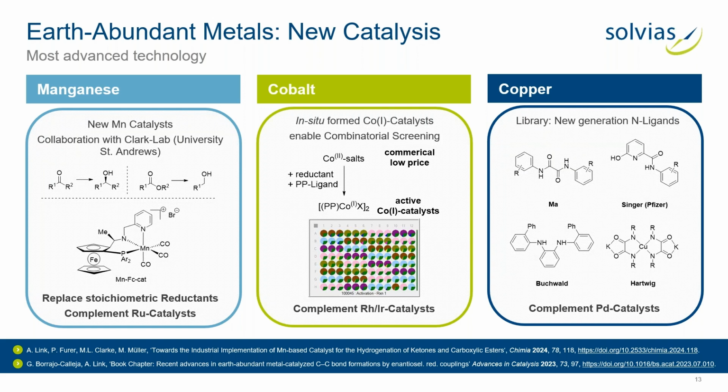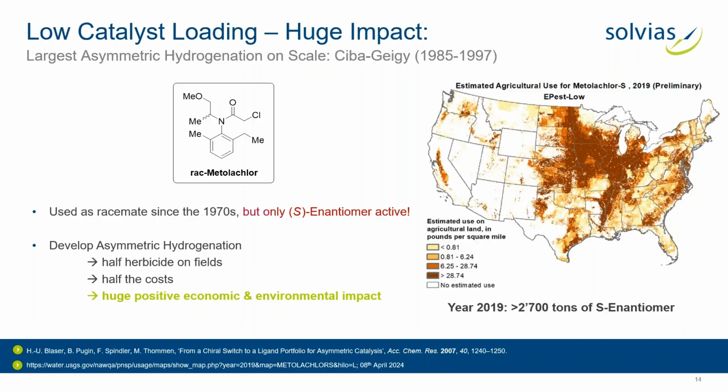Andrews, the Clark Lab, to replace stoichiometric reductants in ester hydrogenation and ketone hydrogenation. We can use, in the meantime, cheap cobalt-2 salts for combinatorial screening to do asymmetric hydrogenations and complement or replace rhodium and expensive iridium catalysts. And then there's also copper that complements in cross-coupling the established palladium catalysts.